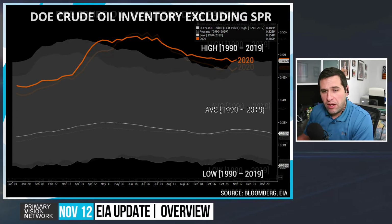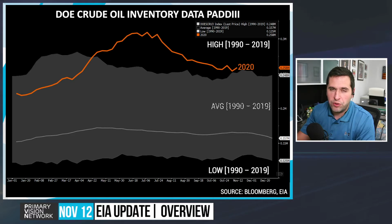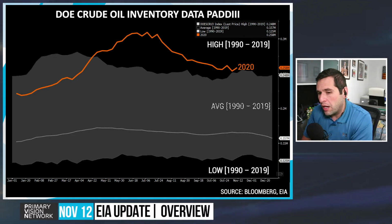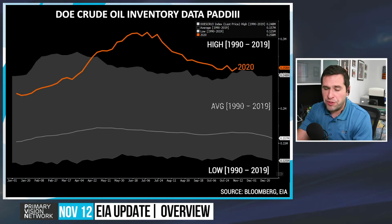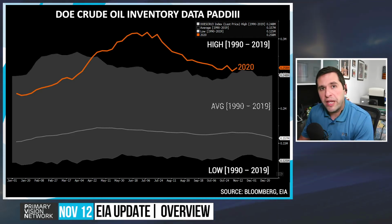Now, we've been talking about Pad 3 because Pad 3 is where a lot of this crude should start to show up, especially with the increases we've seen within the Permian and Texas in general coming down to the coast and trying to avoid Cushing, because Pad 3 does have spare storage. It's not like we don't have storage in the U.S. It's just a matter of where it is going to show up, because right now you need to start avoiding Cushing a bit more as things are getting a little tight.